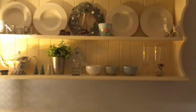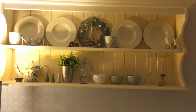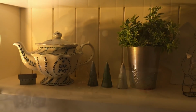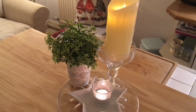I love this space. And here is my dresser, just filled with only a few festive touches. We've not gone over the top. To be fair, my house actually looks like a grotto most of the time. I have just added some fresh eucalyptus and some greenery, and I just love it, and I think it all complements itself really, really well.